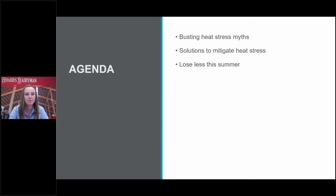We're going to go over some solutions here to try to mitigate heat stress as much as possible. There's a number of things we can do on the farm and things we can do nutritionally that can benefit the cow. Lose less this summer. One of the big things is that the dairy industry in the United States loses about $897 million in production to heat stress every year. It's going to happen. We can't 100% prevent it. The only way we could prevent it is if you had an air conditioner. Not feasible, not going to happen. So all we're going to try to do is do as much as we possibly can to keep our losses at a minimum.